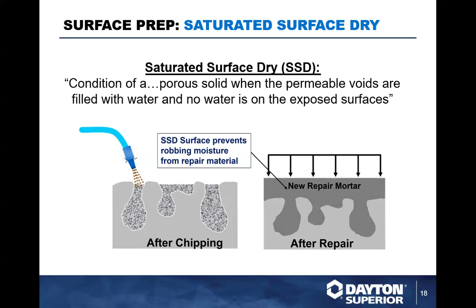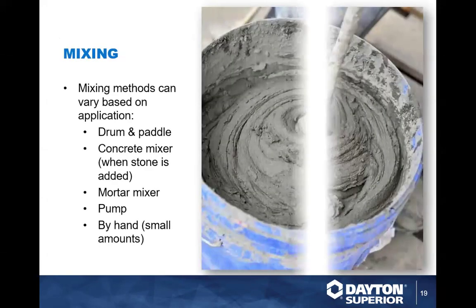You do not want concrete substrates sucking water out of the repair material because it can lead to underhydration of the repair material, which can cause it to crack, delaminate, issues. Saturated surface dry, it's industry knowledge. And if you're out there patching, make sure you read instructions, and if it calls for an SSD condition, do it. Otherwise, your repair material is probably going to delaminate.